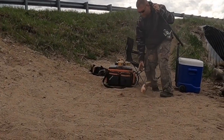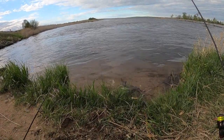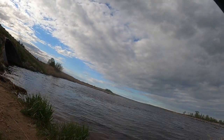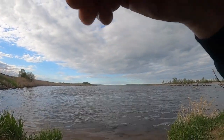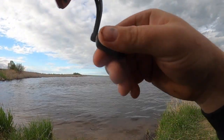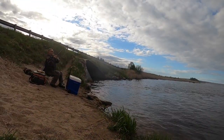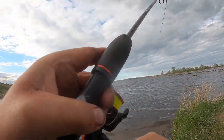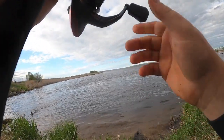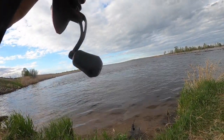Nice. Well, there's the ultralight one. Ooh, there we go. Yeah, this ultralight is a blast with the bullheads. Yeah, she feels heavy. Yay! Double up, see if we can get a triple. This one feels pretty dang big. It's hard to tell on ultralight, but it feels big.